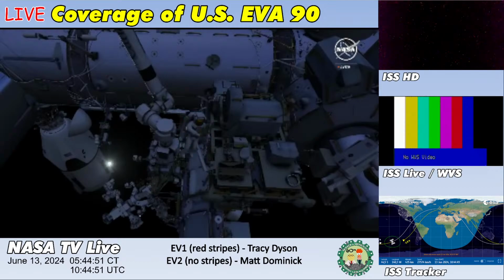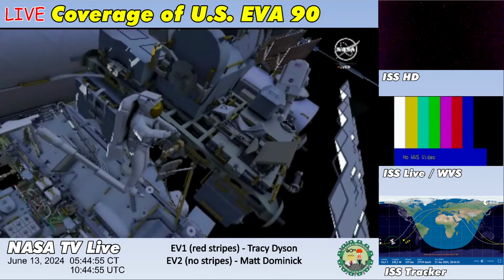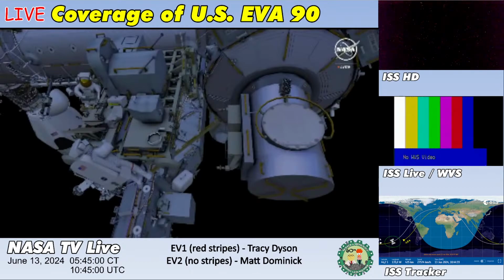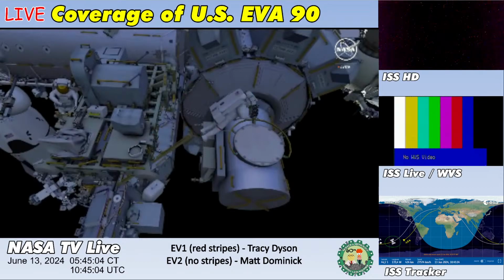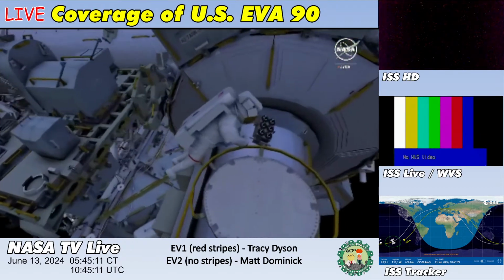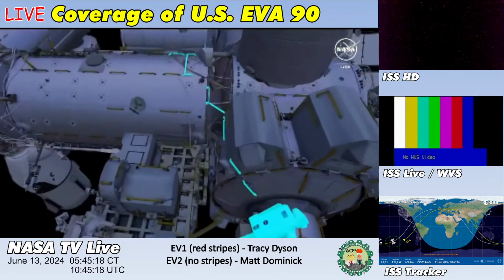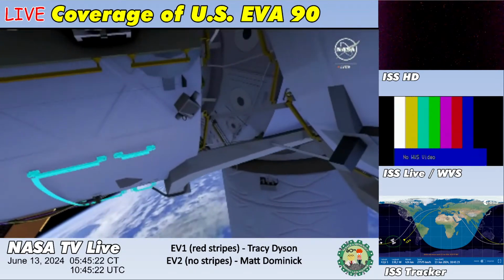Both crew will return to the external stowage platform to secure the multi-layer insulation covering over the stanchion. EV1 will go back to the airlock as EV2 retrieves the tool bag. EV1 puts the microorganism handle and caddy on their mini workstation. Then EV1 translates under the U.S. laboratory to the vacuum exhaust systems vent.